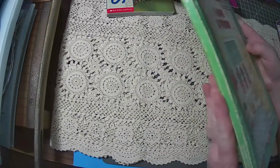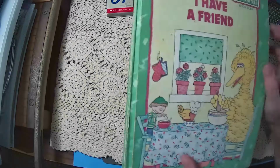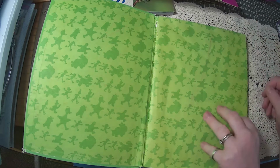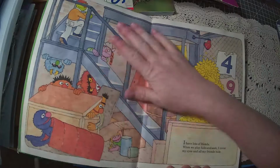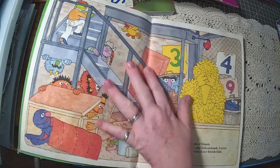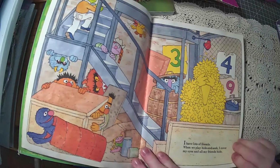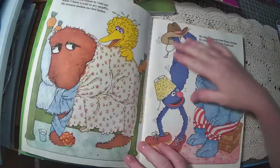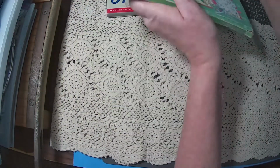So the size itself, if I use the hardcover, I can use it for a journal cover. But like I said, basically free. It's a throwaway. But I have a grandson, and plus I want to do a couple of kids' journals. So yeah, there's things in here I can take out and use. So that's what that will be for.